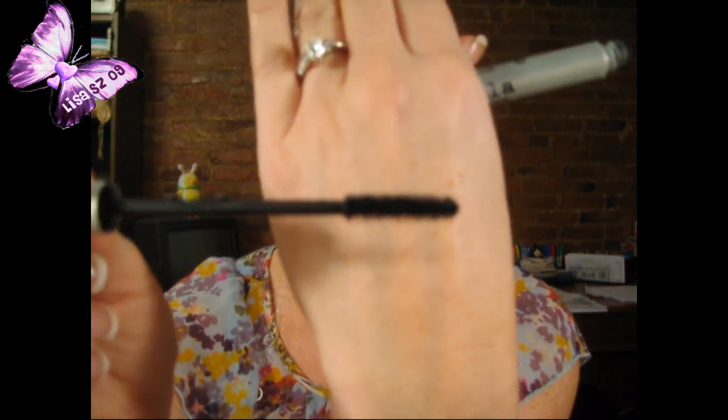But I was truly impressed with this product. It has a really thin brush. It's a natural bristled brush, or the non-plastic bristled brush, whichever you want to call it. But the formula is awesome. It is so good. It coats my lashes. It thickens my lashes. It doesn't flake. It doesn't transfer. It's great when you use it with an eyelash curler. It stays. It is awesome.